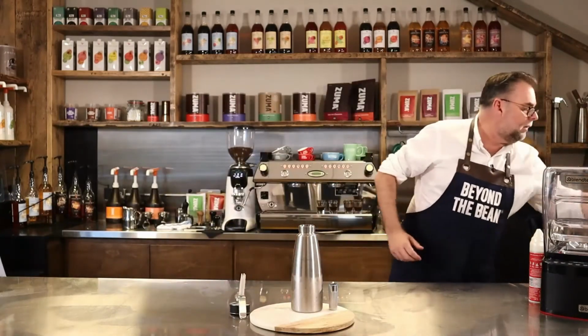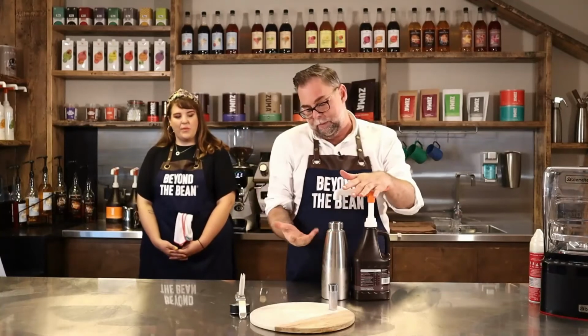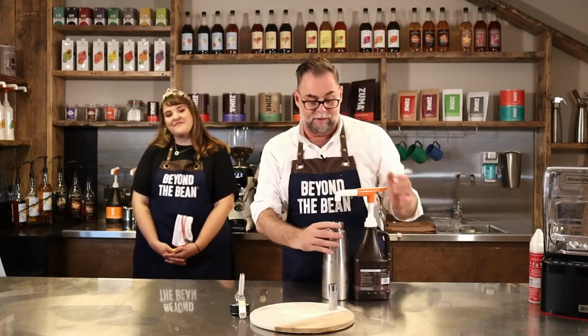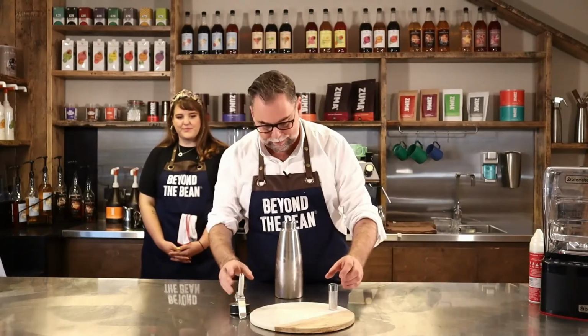And then we're going to be using our dark chocolate flavoured sauce, which is incredible. For this amount, probably 6-7 pumps. 2, 3, 4, 5, 6, 7. It seems a lot, but it gives it a nice flavour, and also it's going to give you that colouring as well.